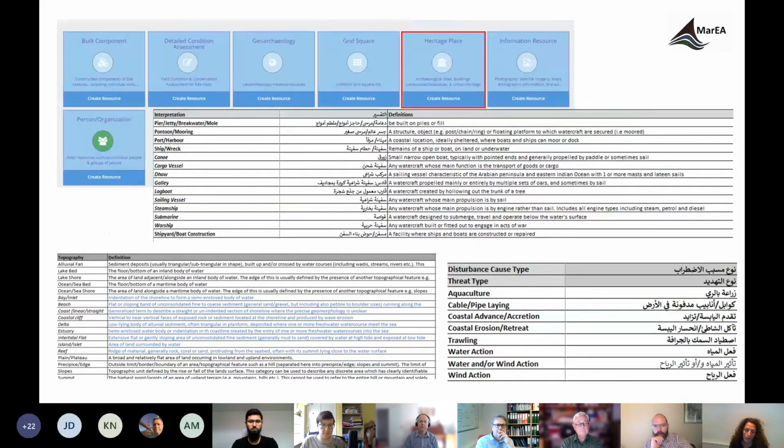So when we first started the project in 2019, and obviously because we're using the EAMENA database, one of the main resource models that we use is the heritage place to document archaeological sites. So when we first started, we needed to expand on that control vocabulary that was already existing in the EAMENA for certain specific fields of data.